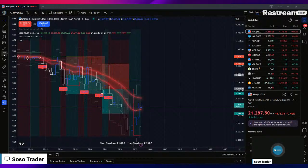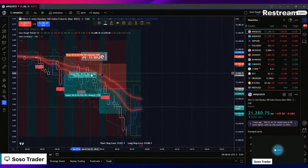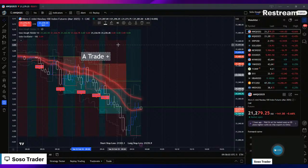I'm going to mark these up real quick. So this was an A trade, what we call an A trade. That's 45.25.